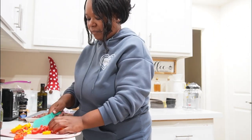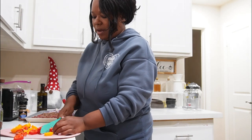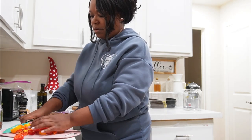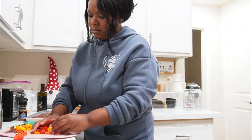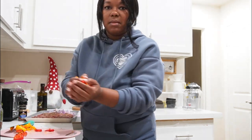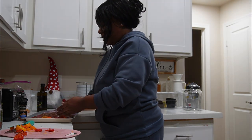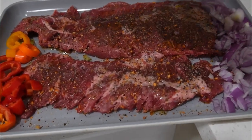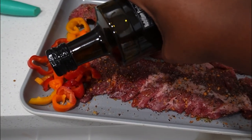So, here's my little rings. Cut a few in half. There's all my little ringies. I'm gonna put those there. Okay, so there's the bulk of our meal. I'm gonna drizzle a little bit of this on here.